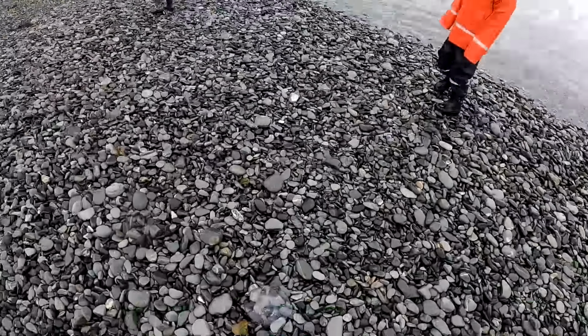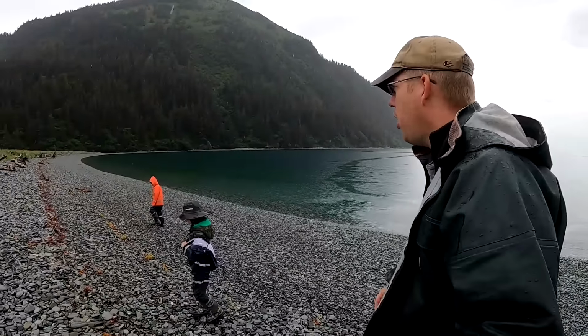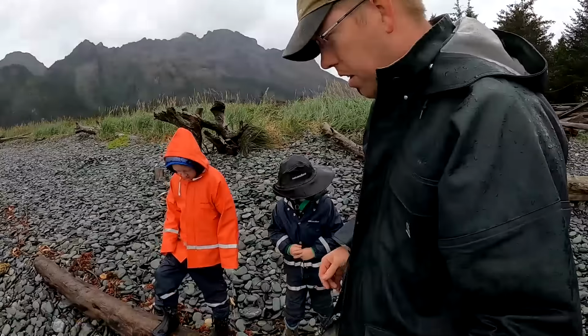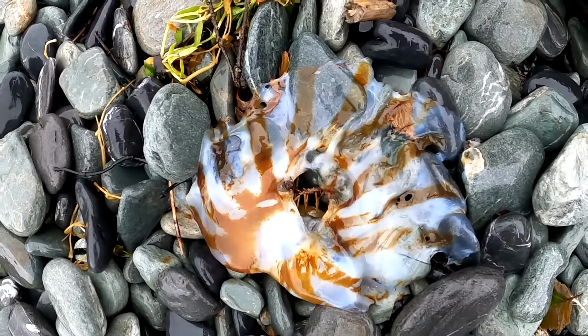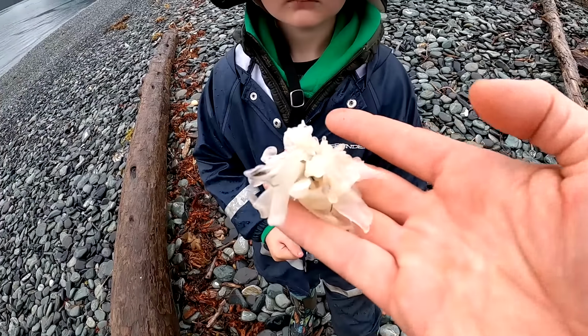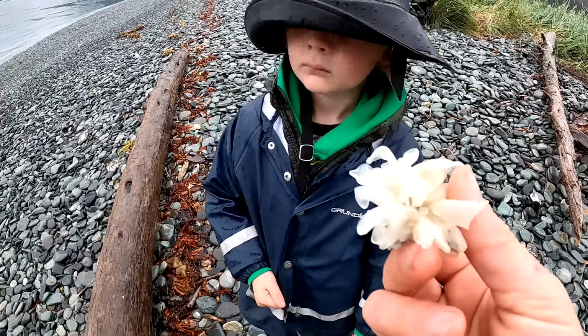Look at this. Oh yeah, big old jellyfish. All right guys, shall we explore a little bit? Let's see what's on this island. That's one of those tiger striped ones. Look at that one. Oh yeah, this is a funky type of seaweed. I've seen this before. Not sure what it's called, but it's creepy looking.